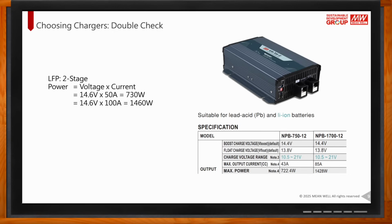We always want to double check before we choose the charger. Here on the NPB spec sheet, it says that it is suitable for lead acid batteries as well as lithium-ion batteries, which is exactly what we're looking for. This is an LFP battery that requires two-stage charging. Then we'll compare the voltage: 14.6 volts maximum versus, on the battery charger side, 14.4 volts, which is slightly lower than the maximum voltage the battery can support, and still close enough that it will be able to support fast charging.